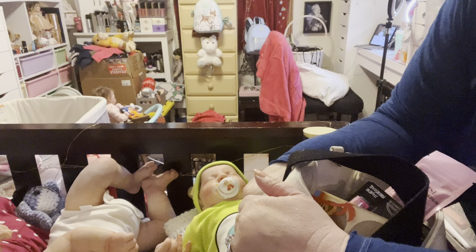Let me start by showing you the, let's see, the Tinkerbell stuff that I have. I did get the makeup bag, as you can see here. It has a little ball. And there's the back of it, which I think is so cute.